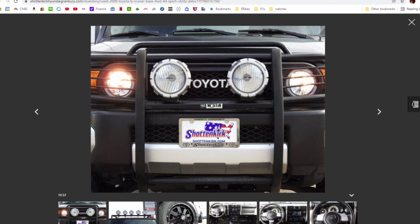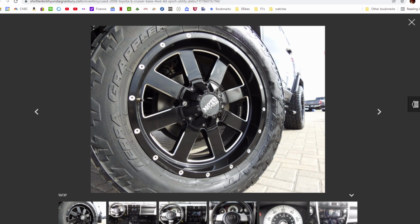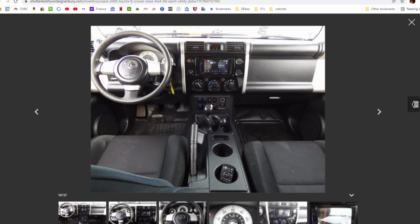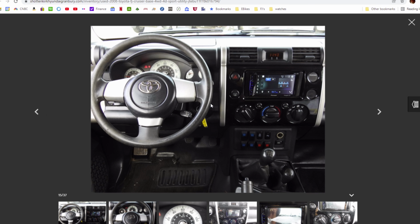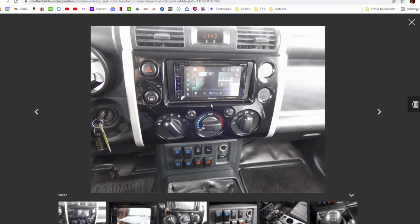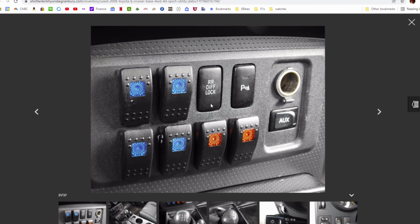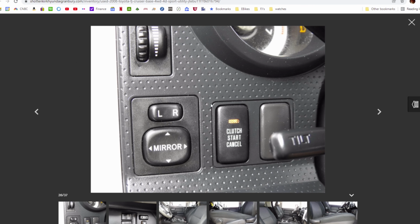Got the bull bar over the plastic bumpers, got lights in it, more of them ugly lights up on top. 285, 55, 20s. And it's got an aftermarket radio. Looks like it's got a rear diff lock, but no A-track. This dealership really did a bad job of detailing this. They slapped on a little Armor All on some stuff, and that was about it. Clutch, start, cancel. I have no idea what that button means. Maybe someone can let me know.